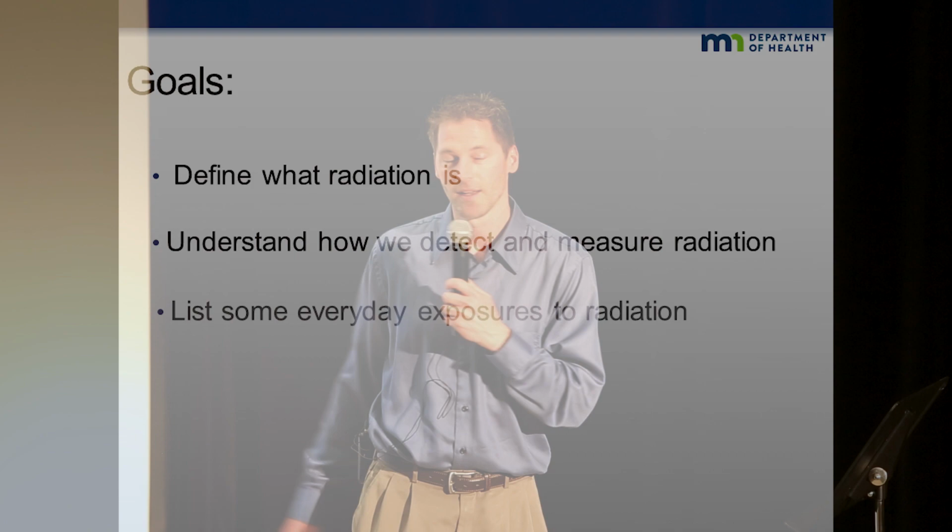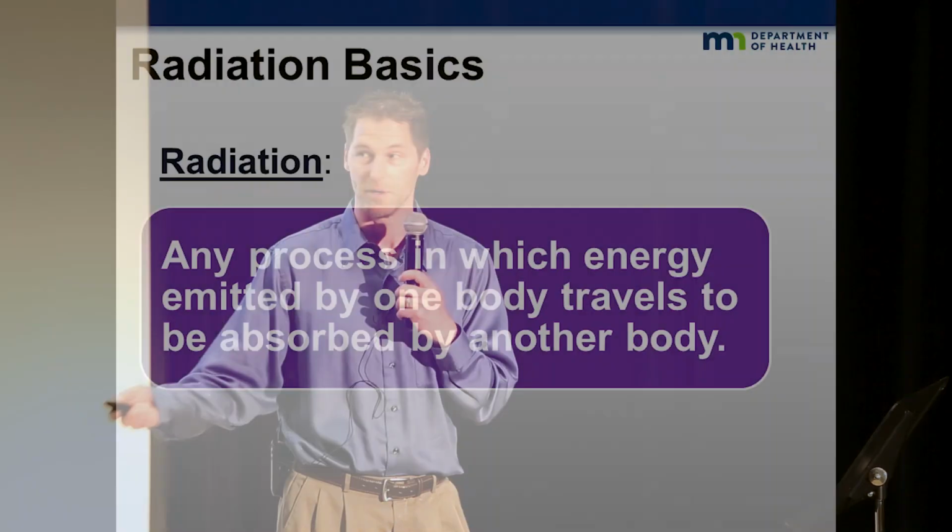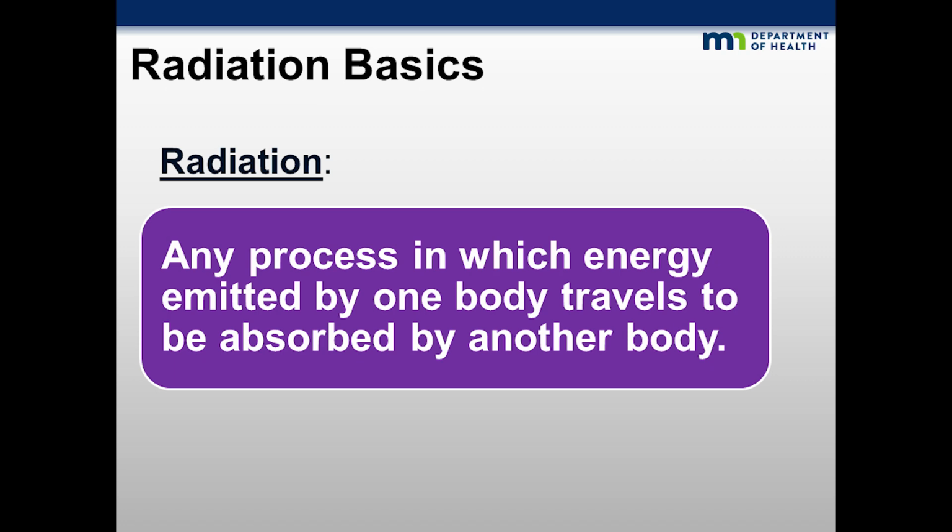First things first, most of our education with radiation comes from Hollywood. Movies like Godzilla, the Hulk, China Syndrome, and episodes of The Simpsons with the three-eyed fish. These are all very entertaining, however, they are mostly fictitious about radiation. So I want to ask you, and you don't have to yell out loud, if I had you define what radiation is, come up with a definition in your head, what would you tell me? There are lots of really good definitions out there. I like this definition the best. It's short, sweet, simple. Radiation is energy that is transmitted from one body that travels through a medium to be absorbed by another body.